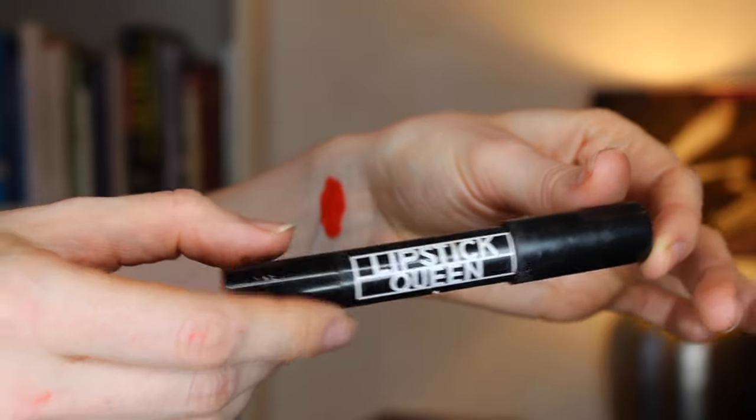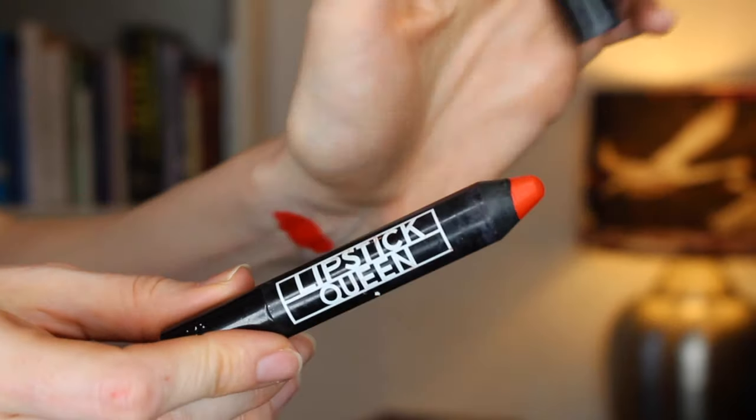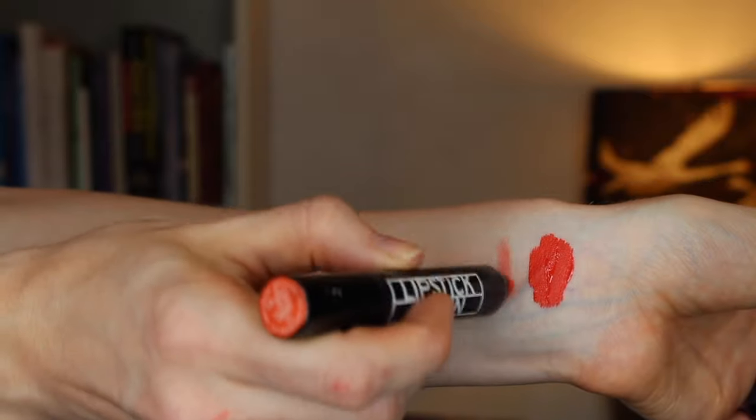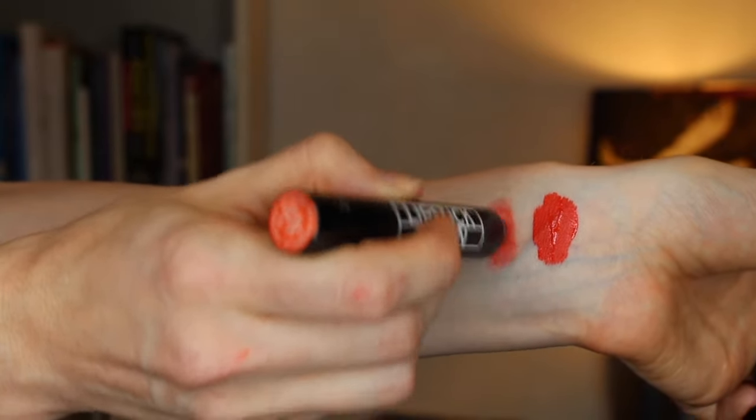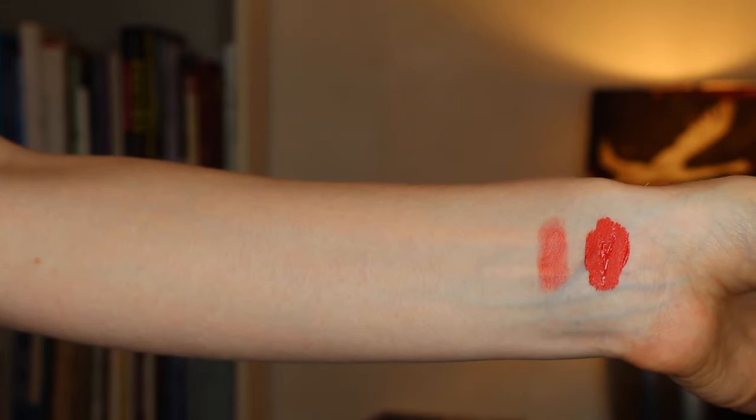This is their glossy pencil. So it's a big fat pencil, but again, I wouldn't categorize this as a gloss. I would call it a glossy lip pencil or a glossy lipstick. So that's why it's in this video. The color is Genre and it's orange.